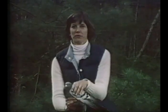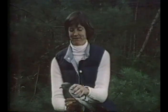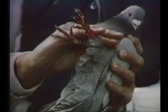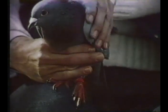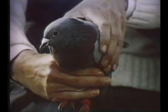And what about its eyes? Are they at the front of the head like yours and mine? Or are they on the side of the head like the pigeon's? Oh, yes. And what about the feet? How many toes does a bird have? Four. That's right. And most birds that perch, like the pigeon, have 3 toes in front and 1 toe in back.